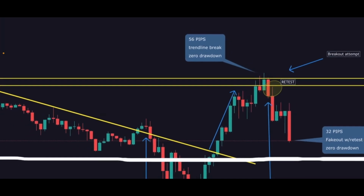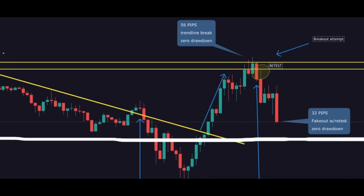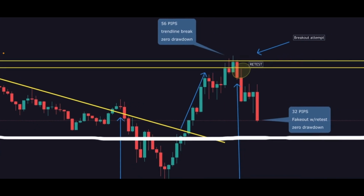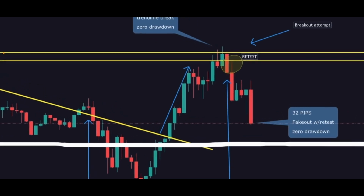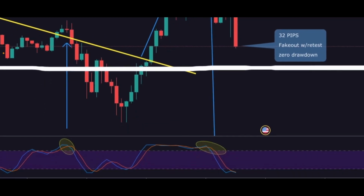But now that it's up there, we're looking to see if we get a fake out at the very top. I wish I had another chart here, because I don't have that top line. Without the top line, you can see more clearly that it broke out, and then the very next candle came back in. That candle broke out of the bottom yellow line, the breakout line, and then came back inside. That's the signal candle.